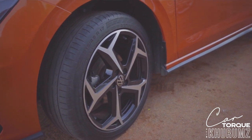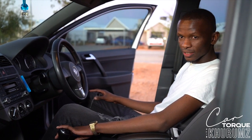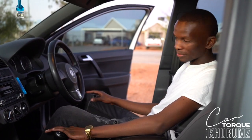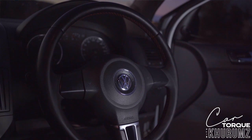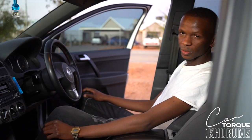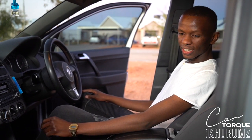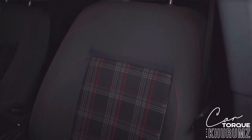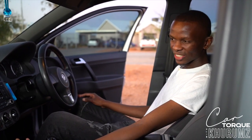Welcome to the interior of the Polo Vivo GTS, 1.6 naturally aspirated. So as you can see, it's starting to age a bit, but I see they transferred over the steering wheel that you used to get in the GTI, but obviously you don't get any steering wheel buttons and all of that. But look, I drove this car recently and it's quite nippy. I enjoyed it, and as you can see, you have nice bucket seats, and then you can see the pattern here. It reminds me of the Mark 1 Golf. So yeah, everything that you need is here.